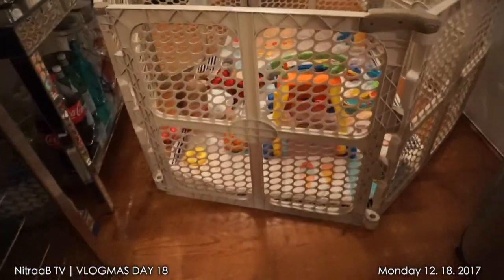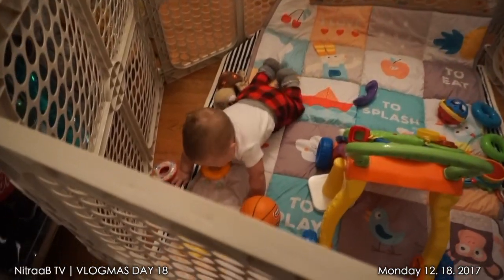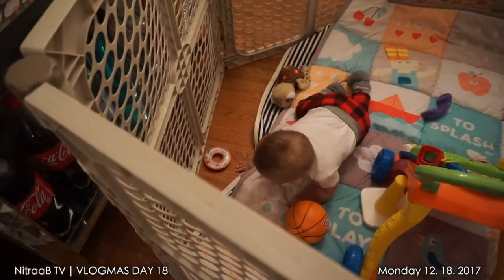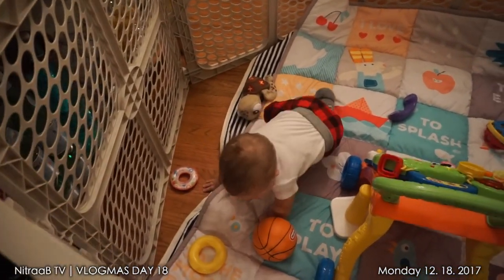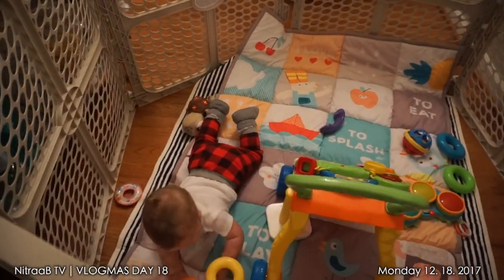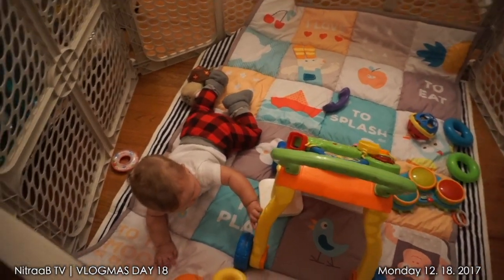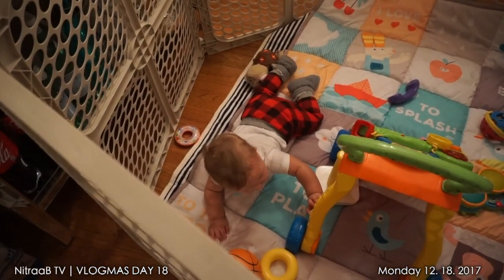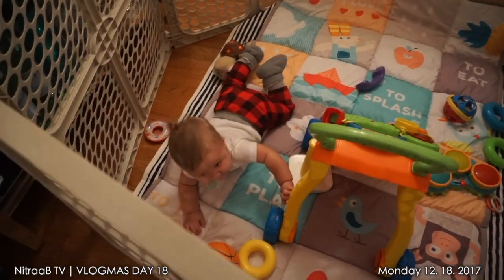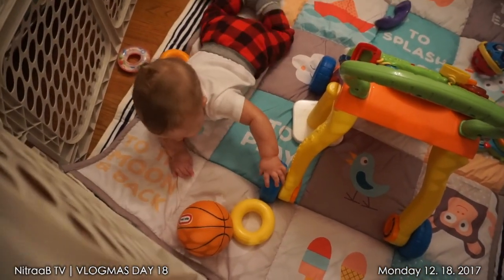So I ordered Uriah this playpen on Amazon, and it has been so convenient because he will just sit in here and play with all of his little toys. He loves to be on the floor. I mean, he'll sit in his pack and play, but we've noticed that he likes to be on the floor. So this is really good for whenever we're cooking or something and we just want to put him in a safe spot and know that he can't get into anything. And you love it, don't you? You just love it.